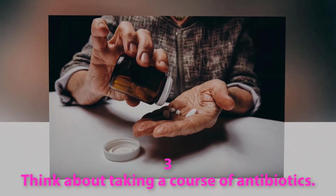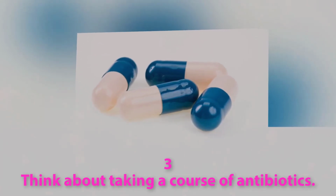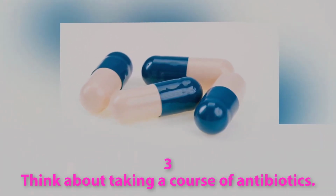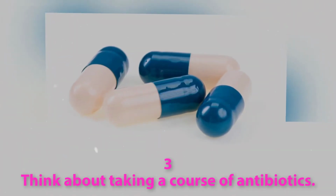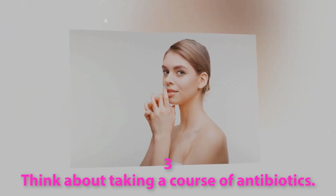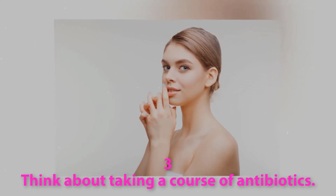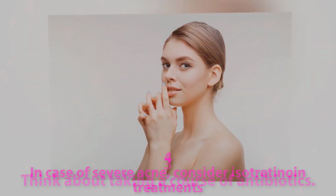Unfortunately, many people nowadays easily build up a resistance to antibiotics, so this form of treatment will not always work effectively. Some antibiotics, such as tetracyclines, will reduce the effectiveness of oral contraceptives, so women should use a backup form of contraception when following a course of antibiotics.